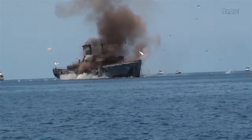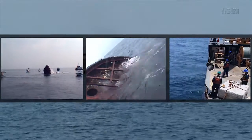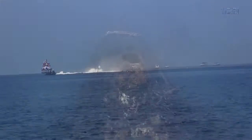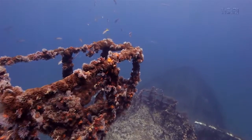Over the last several decades, it has become common to purposely sink structures to create habitat. The process is referred to as artificial reefing. These structures evolve into productive habitat, benefiting the environment and offshore enthusiasts.